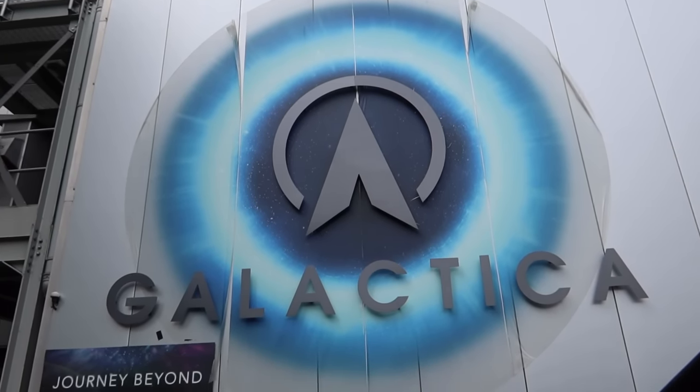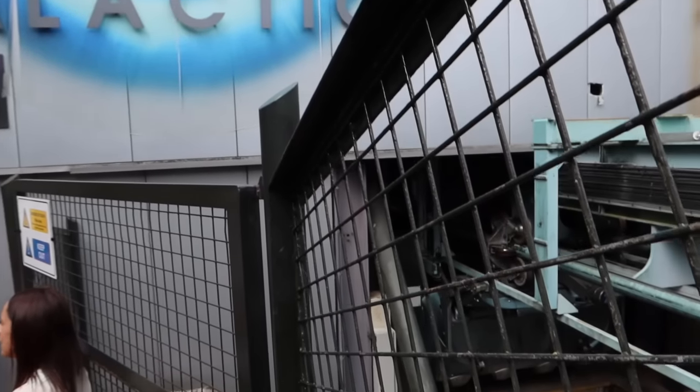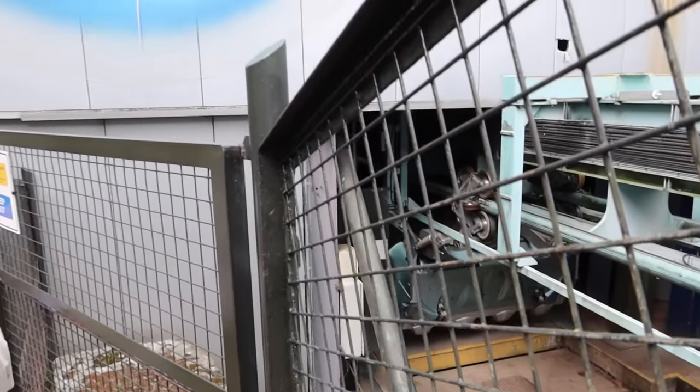Nemesis is going to look so fresh. The rest of Forbidden Valley is probably having some upgrades. Is Galactica just going to be left? I highly doubt it. I think they'll do something.